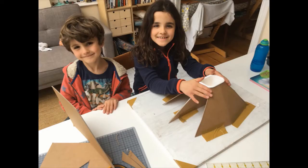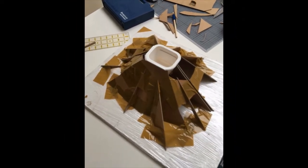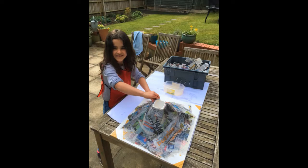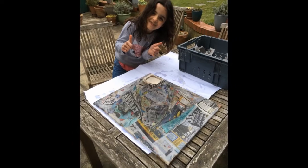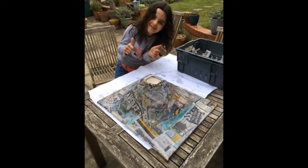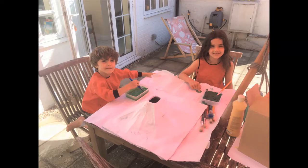Volcano. We made it out of cardboard and the crater was an old bean pot. On the 1st of April, we started to make and put on the paper mache. We put one layer of glue and newspaper on and let it dry. We did it 3 times. We put one final layer of white paper.